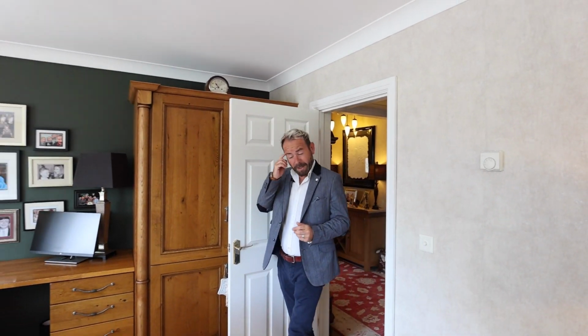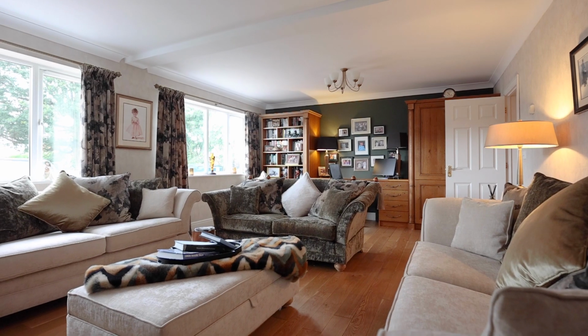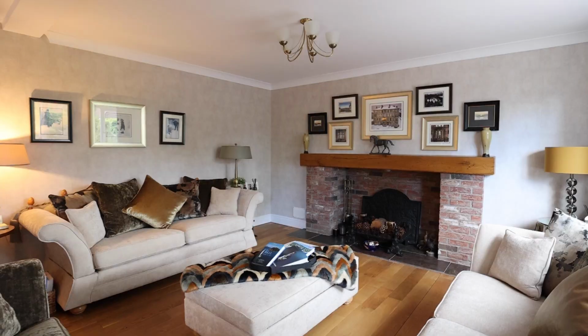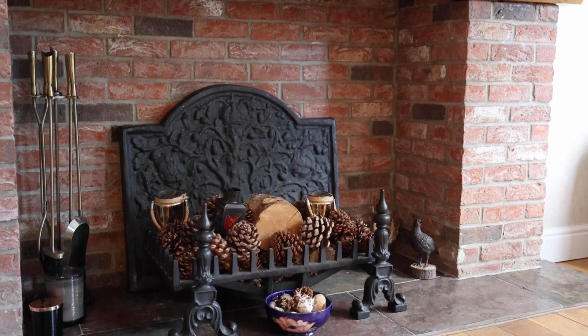So the sitting room, flooded with so much natural light from those big windows going out to the front. Great size, you've got even three massive sofas in here. Lovely feature fireplace there. But let's go and have a look at the kitchen.